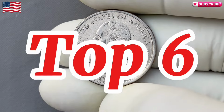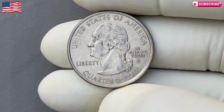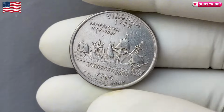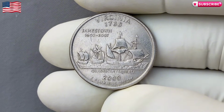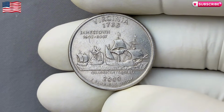Top 6, we have a real treat for you. We're diving into a coin that may be sitting right under your nose, but you might not realize just how much it's worth. That's right, I'm talking about the 2000 Virginia quarter, a coin that may look simple at first, but has the potential to make you a small fortune if you know what to look for.